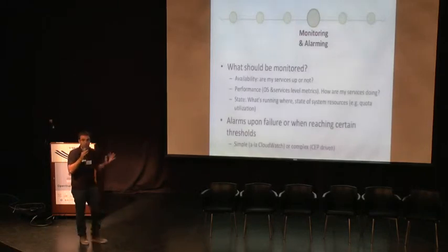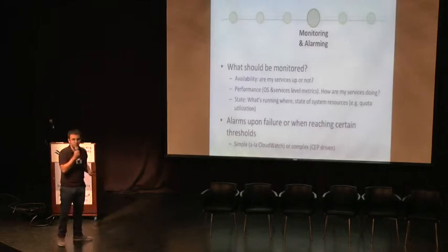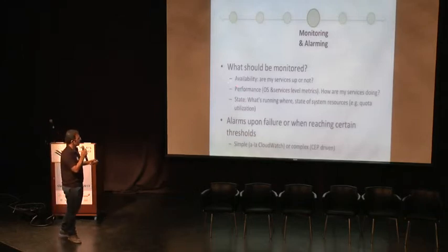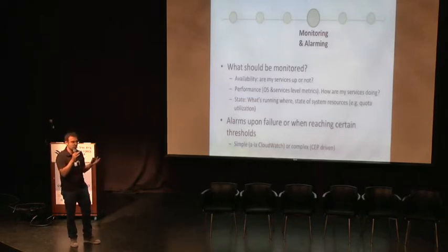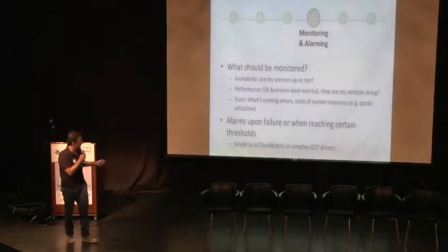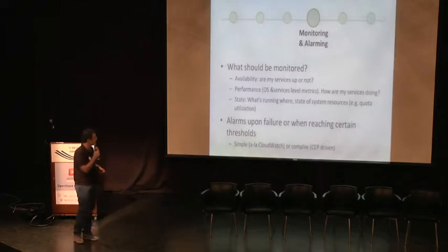Then we talk about post-deployment. And post-deployment is about first and foremost monitoring the market. And there are a lot of things to monitor. So the basic thing is availability. You want to answer a simple question: are your services up or not? You don't really care about individual servers or instances, or if a certain node fails or comes back up again. What you really care about is your services responding, and are your users getting the service that they need.